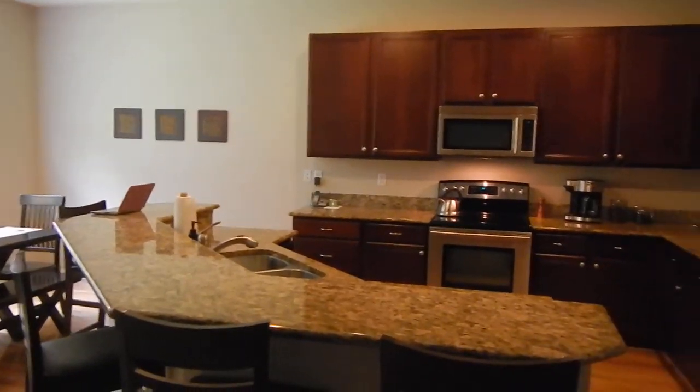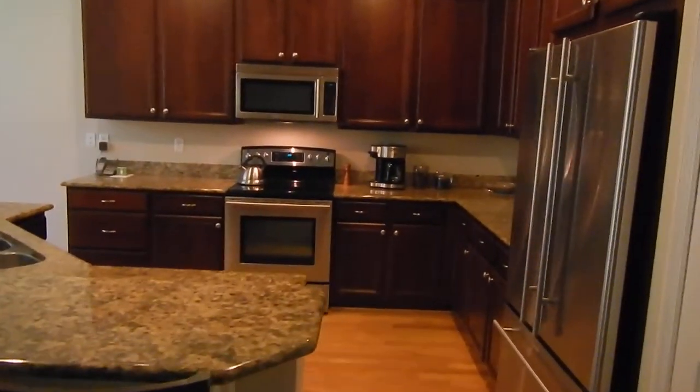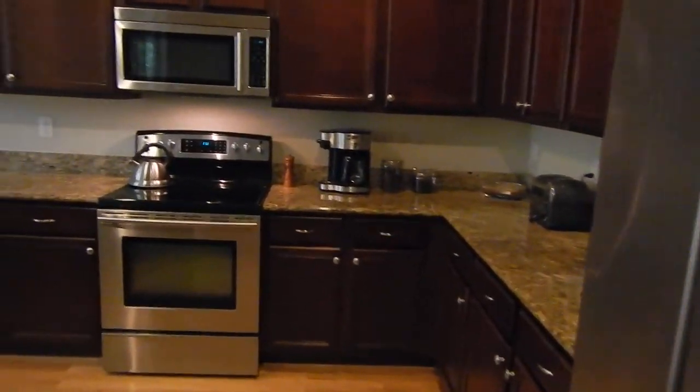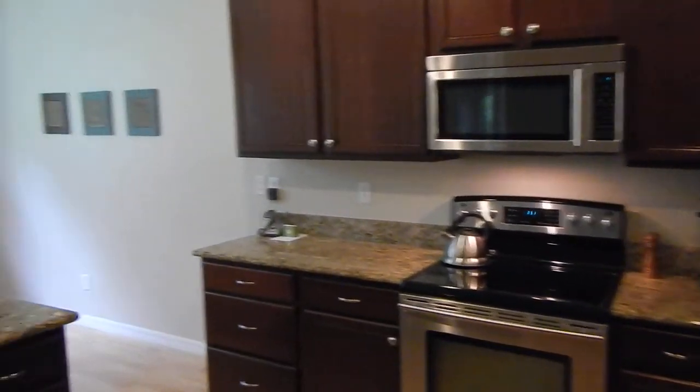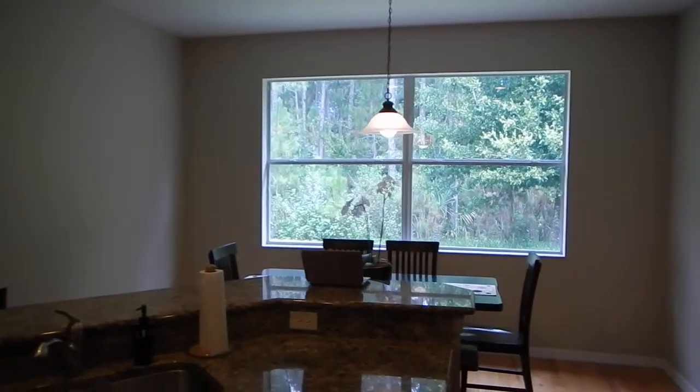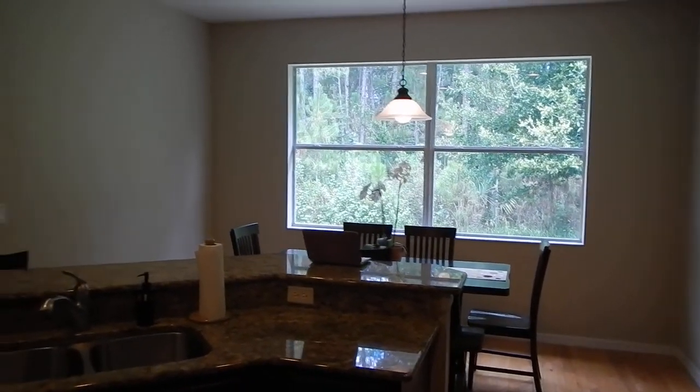Some nice surfaces here. Granite, nice cabinets. All stainless appliances. Then there's your little breakfast nook or sit-in area.